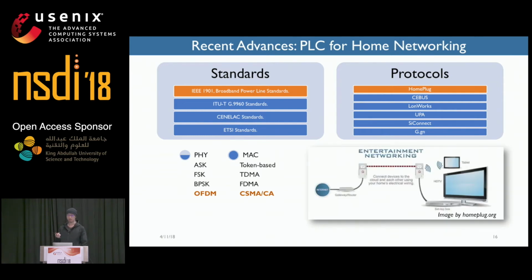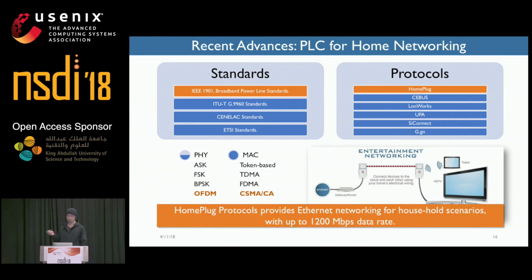Currently, the vendors have converged to use HomePlug protocols, which use OFDM, orthogonal frequency division multiplexing, as the modulation scheme in the physical layer, and CSMA/CA as the MAC layer protocol. So the HomePlug protocol provides Ethernet connectivity for household scenarios with up to 1200 megabits per second data rate in the physical layer. So this high data rate opens up new possibilities, and one of them is: can we use this to run data center management tasks?